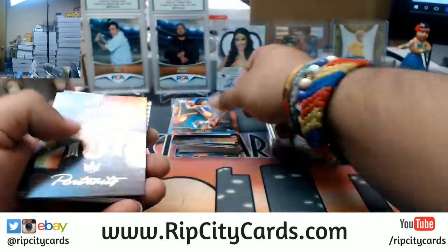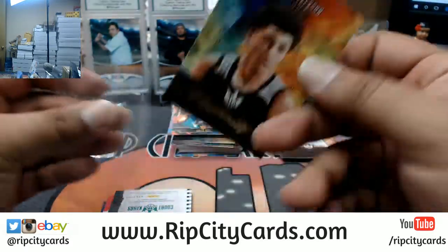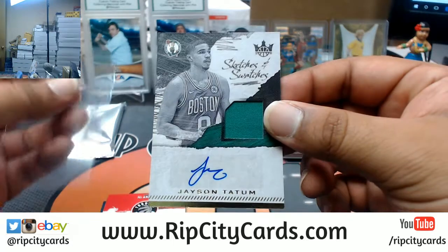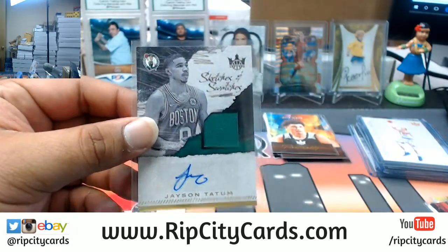Lonzo Ball, Lakers. Justin Jackson of the Kings. Portrait to 175. Jayson Tatum to 299 for the Celtics. That is a nice card.